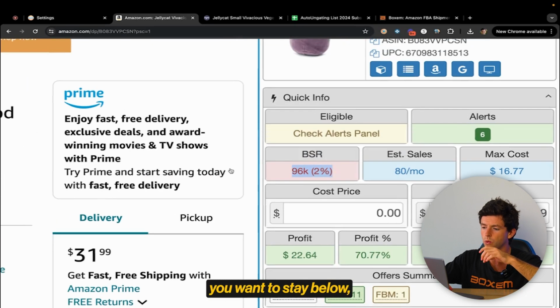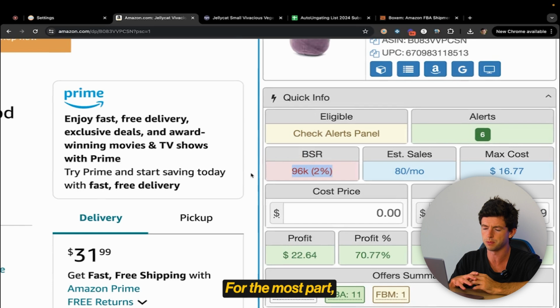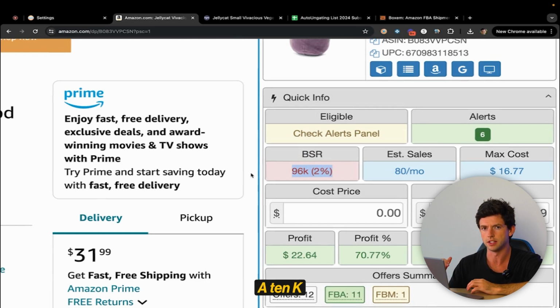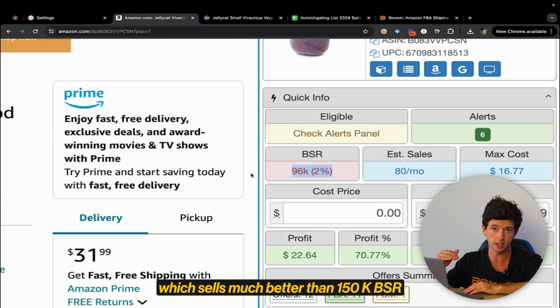For the most part, you want to stay below like a 150,000 or 200K sales rank. The lower the BSR, the better. A 10K BSR sells much better than a 50K BSR, which sells much better than a 150K BSR.